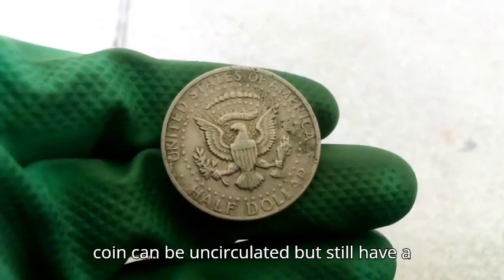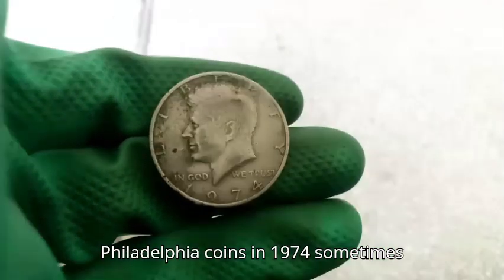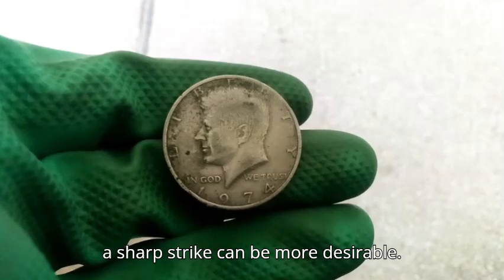A coin can be uncirculated but still have a weak strike, meaning the details weren't fully pressed into the planchet. Philadelphia coins in 1974 sometimes have softer strikes than Denver coins, so a sharp strike can be more desirable.